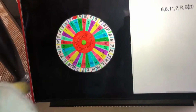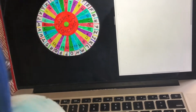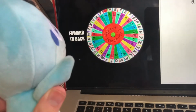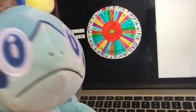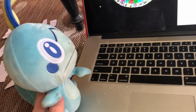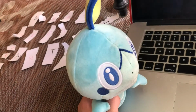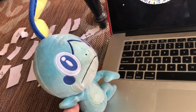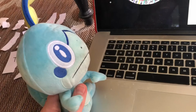Okay. The next letter. Jesus, why is this so laggy? Maybe I gotta zoom in on this. Huh? What does this mean, forward to back? That's weird. Maybe it's trying to tell us the code. What could forward to back mean? I don't know. Maybe locations. Maybe certain places. Maybe numbers, letters.